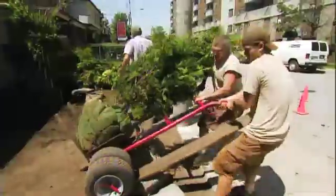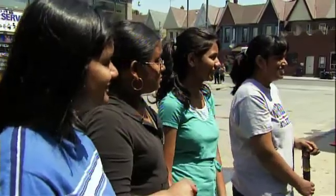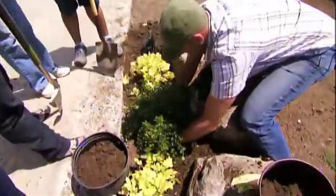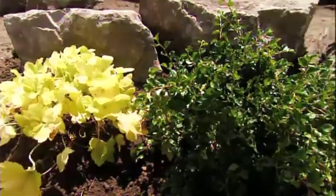Now that all the plant material has arrived, it's time to put the local community volunteers to work. Basically what you have to do is stick the plant in the ground. We're going to start small, and we'll work bigger from there. Then I'll get you doing the rest. I'm just kidding.